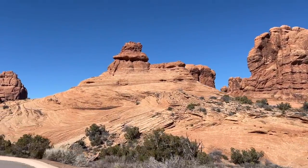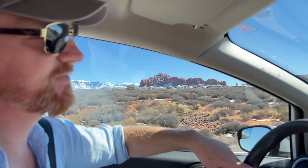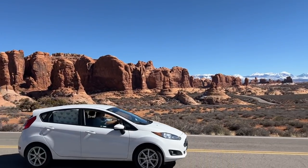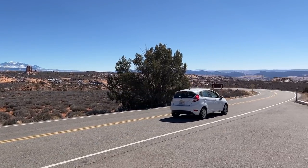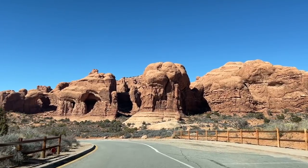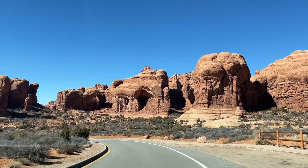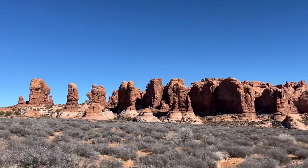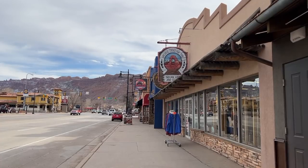We're feeling so fortunate to be here at this time of year. Although some trails remain closed because of the conditions, we're loving the space and lack of crowds, especially in a place like Arches, where to slow down and just take it all in is all part of the magic. At the end of the day, we made our way back down to the very cool town of Moab, where we spent the night.